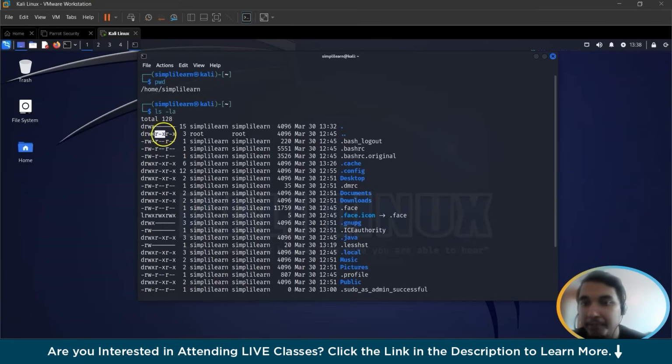Now the second group is basically for anyone who is part of the domain group in the users. Like if you remember, while installing, there was an option called create a domain. While we did not create it because we don't have a lot of users right now, but when you create a domain, what are the people in the group going to do?